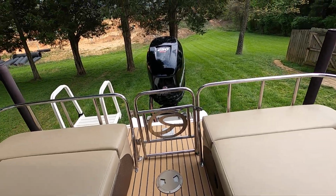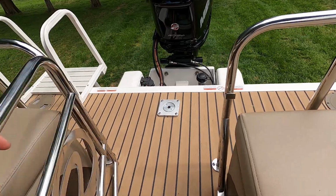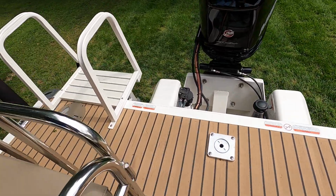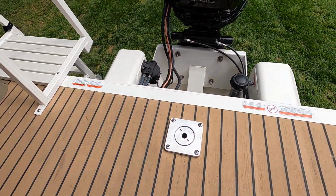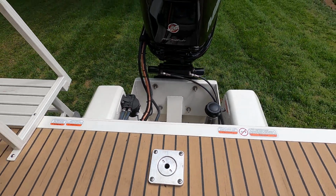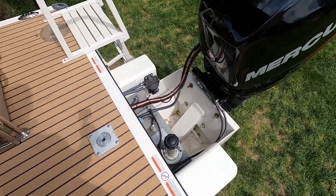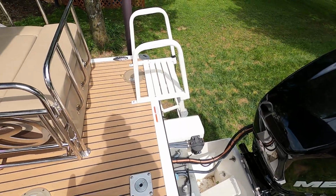Now, here's your walkthrough to get to your back swim ladder, your swim deck. Now, pop-up ski tow bar is going to mount right here. And we've got, I believe, a 56-gallon fuel tank on board. Fuel fill up is right there. And then a 4-step swim boarding ladder.